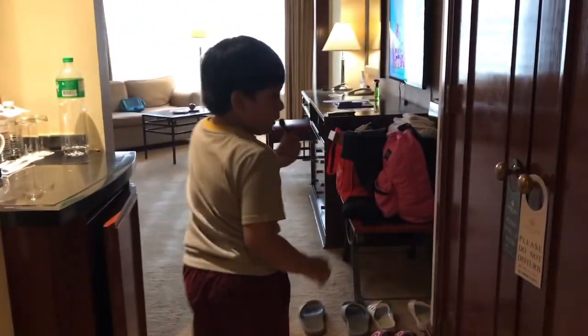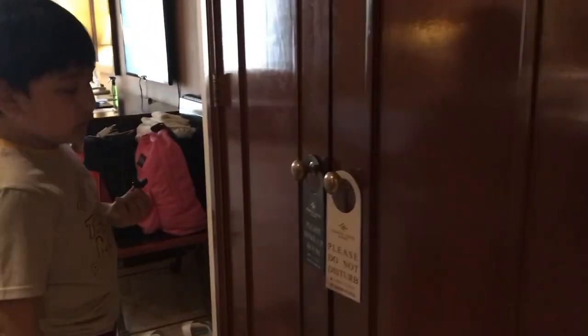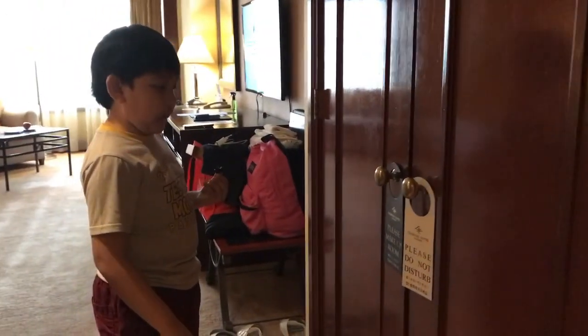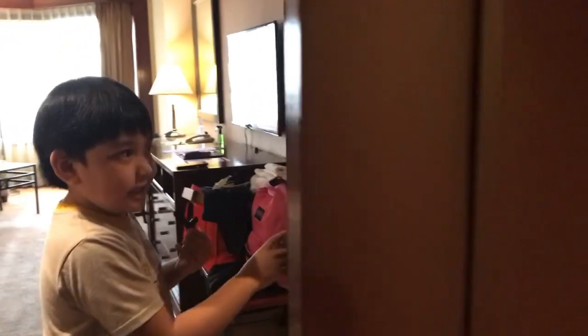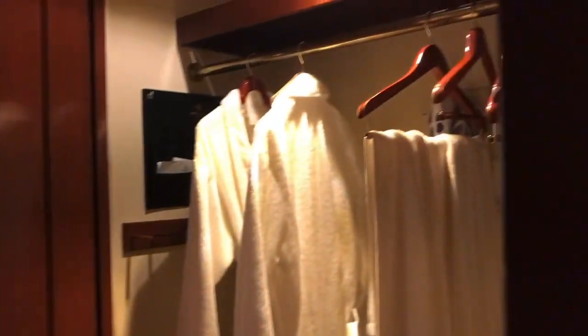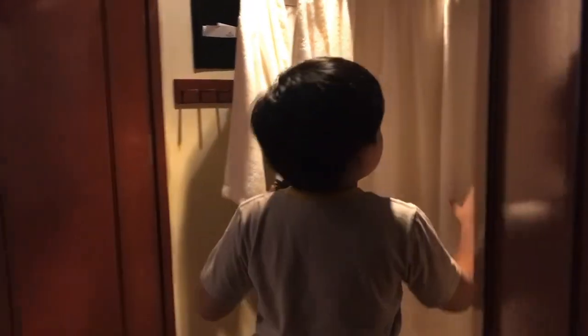Now, when you go to the right side, you may see that it says, "Please do not disturb. Please make up room." But when you open it, it's actually just a closet with shoes if you forgot anything, and clothes, and you have a fire extinguisher and iron heater.